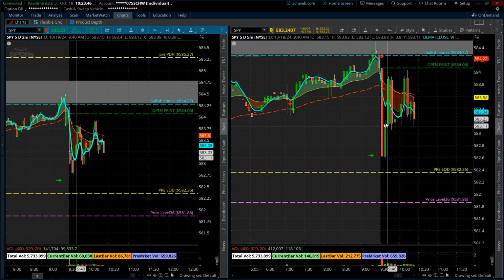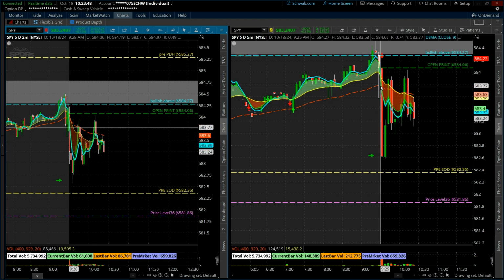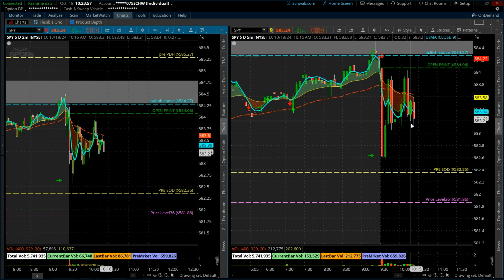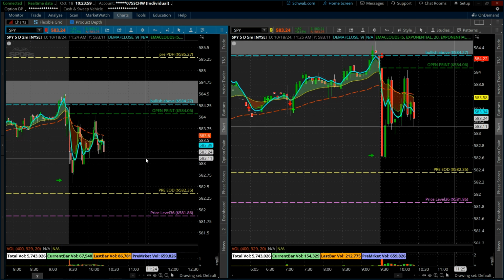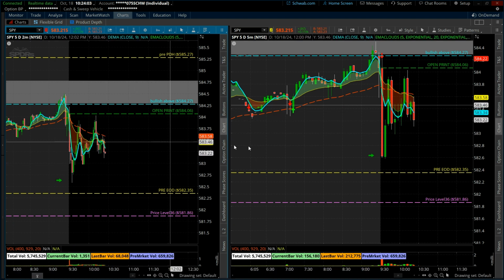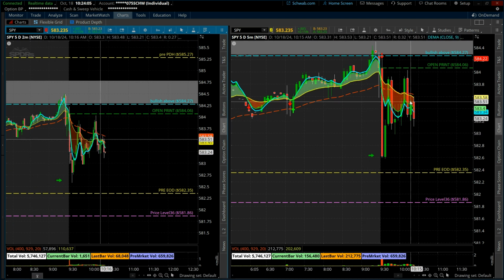So now that I'm in the trade, I'm watching the cloud, I'm watching the 50, and I want to see sellers continue to hold it, right? It's that simple. Just gonna let my moving averages do their job. That's definitely short criteria for me. So it is what it is.